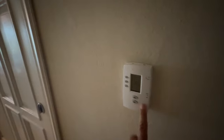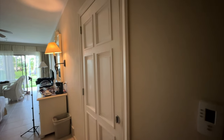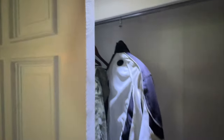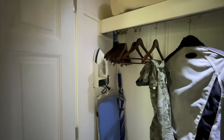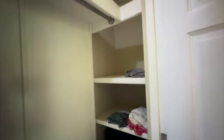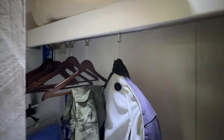Here is the air conditioning control, and I think I have a connection room, or I could have a connection room. There is a door that probably goes to the other room just next to me. And here, see, all the light goes on when I open that. Very good. Here I have my clothes, hangers, iron board, umbrella. Over there is the safe. And a blanket in case it gets cold in the winter, which it does.